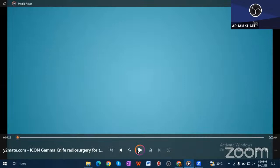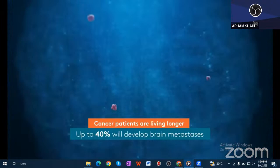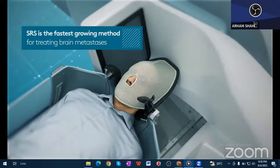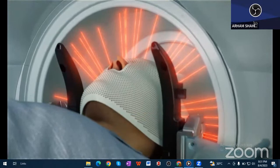Okay, let's start. Here it is written that cancer patients are living longer. Those who are living longer have a 40% chance of developing brain metastatic lesions. You can see the brain lesions being treated through radiation. This is the machine you are seeing here. You can see the mask, which was already explained, why the mask is put on the patients to keep them stable. This is known as the Leksell, because he is the founder, the discoverer. And these are the radiations being transferred. This is the whole machine.